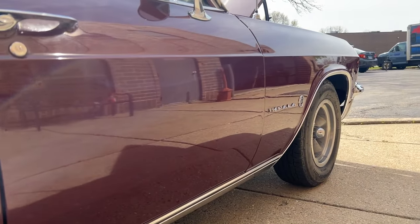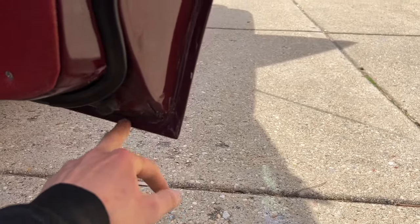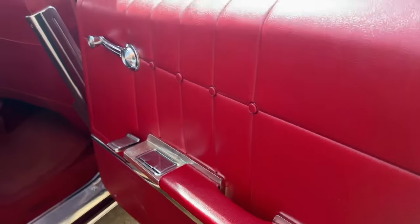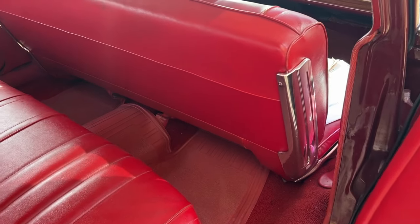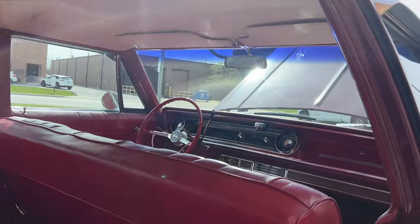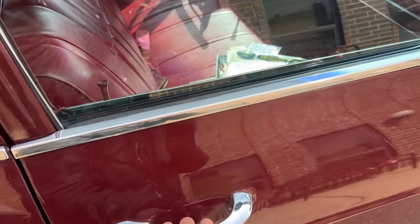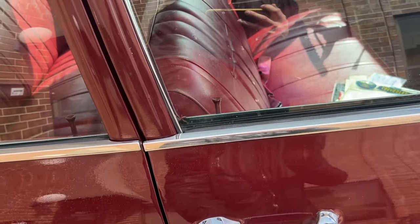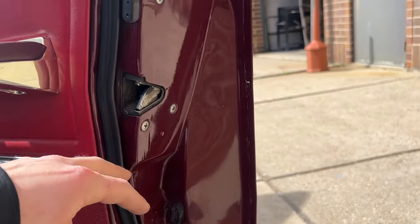But the shine as well. Whoever's been detailing this car over the years has been taking amazing care of it. Mint all the way up. Again, no painted over bolts. I didn't mention it on the last side, but they're not either. And I know you noticed how solid every door fits when you shut it. Minimal effort. Mint, not painted over.